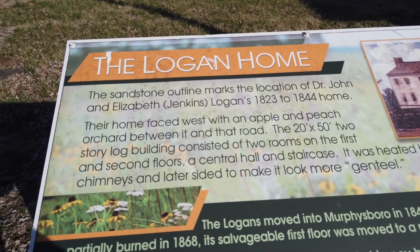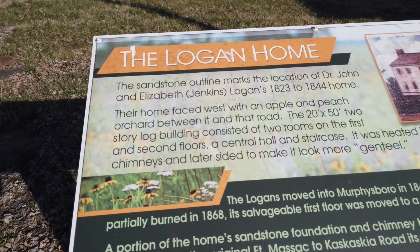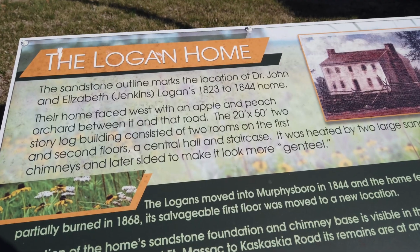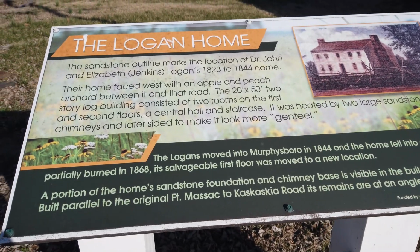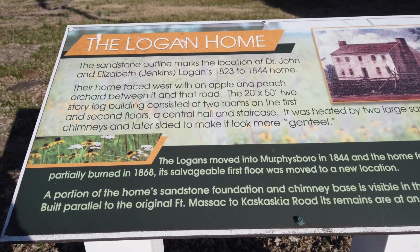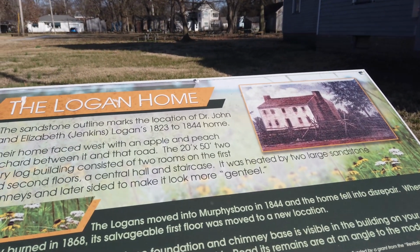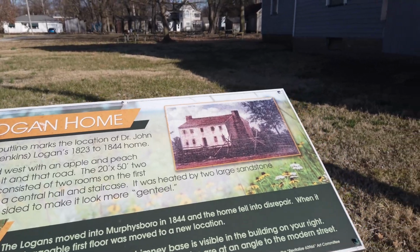The 20 by 50 two-story log building consisted of two rooms on the first and second floors, a central hall, and a staircase. It was heated by two large sandstone chimneys and later sided to make it look more genteel. The Logans moved into Murfreesboro in 1844, and the home fell into disrepair. When it partially burned in 1868, its salvageable first floor was moved to a new location. A portion of the home's sandstone foundation and chimney base is visible in the building on your right. Built parallel to the original Fort Massac to Kaskaskia Road, its remains are at an angle to the modern street.